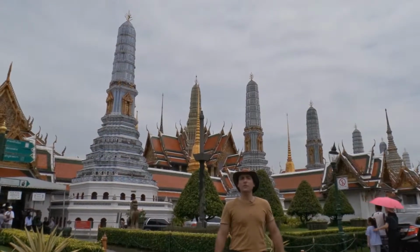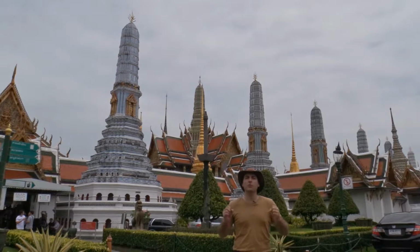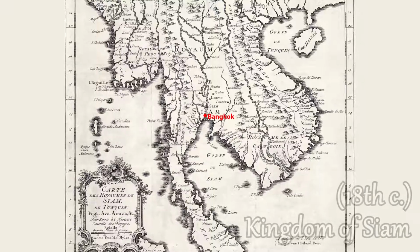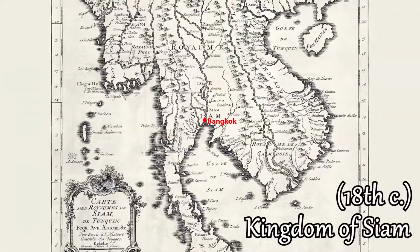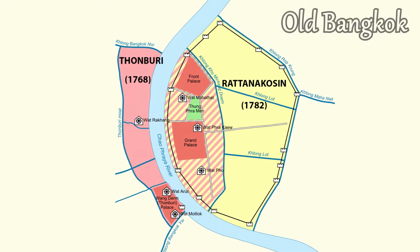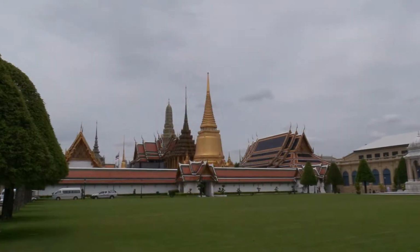Hello, we are in front of the Royal Palace in Bangkok. Let's discover the place where the kings lived and ruled in the past. Bangkok became the capital of Thailand in 1782 after the destruction of Ayutthaya. The city was located on an island of the Chao Phraya, the longest river in Thailand.